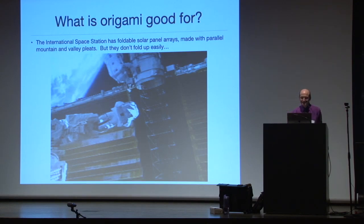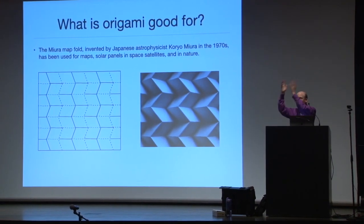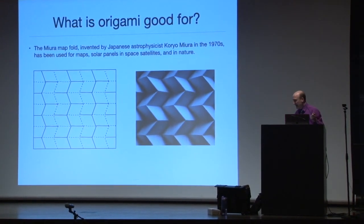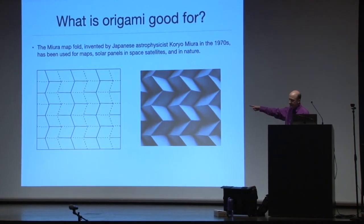But still, the funny thing is that there is a better way they could have done it. In the 1970s, a Japanese astrophysicist named Koryo Miura came up with a better origami fold, specifically because he was asking how to put huge solar panels into outer space. You need to fold it up into some small package so you could stick it on a satellite, shoot it off into outer space, and then unfold it. And you'd like it to fold and unfold easily so it won't catch on itself. So this is the crease pattern he came up with.